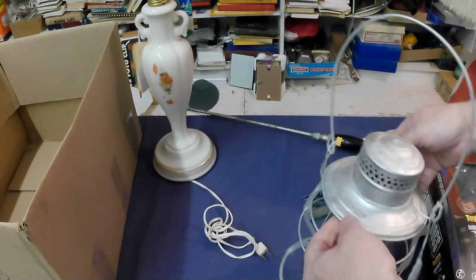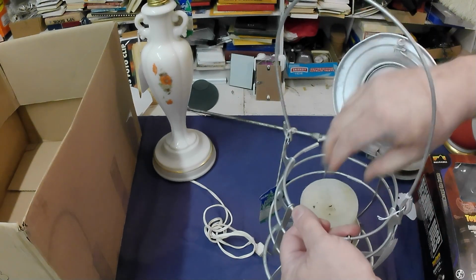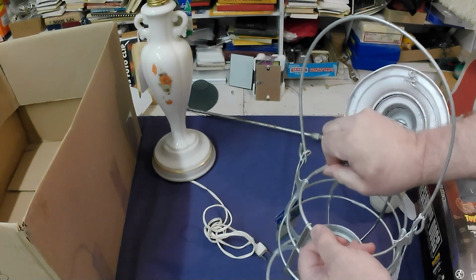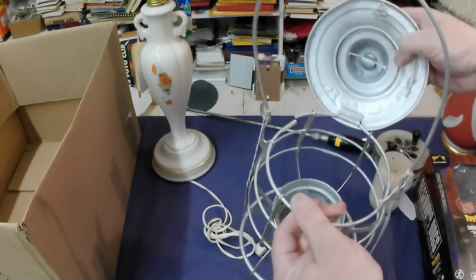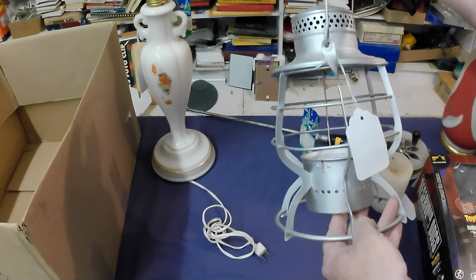Either way, it is actually, somebody shoved a candle in there. But anyway, it needs a repair. See, I wouldn't have known that without previewing. Right there. But anyway, it's a tall globe railway lamp. So it's a good tall globe frame. Like I said, we'll need that repair.